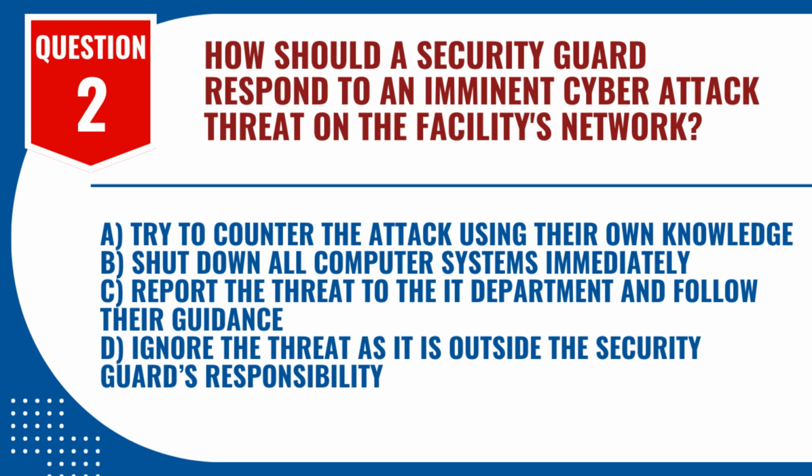Question 2. How should a security guard respond to an imminent cyber attack threat on the facility's network? A. Try to counter the attack using their own knowledge. B. Shut down all computer systems immediately. C. Report the threat to the IT department and follow their guidance. D. Ignore the threat as it is outside the security guard's responsibility.